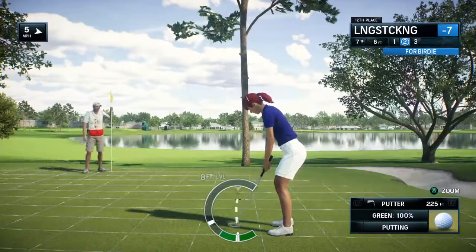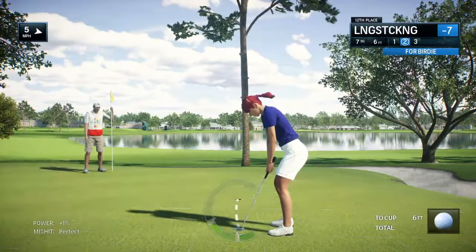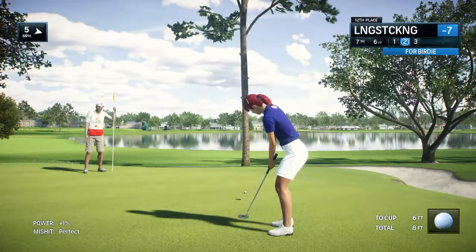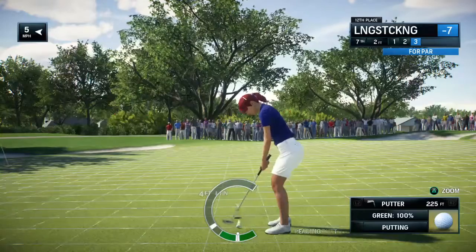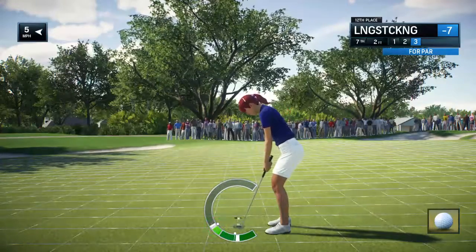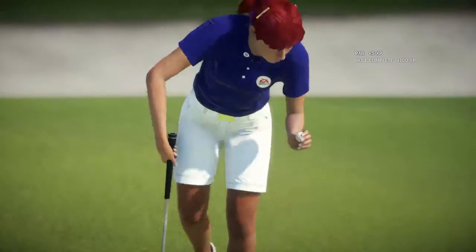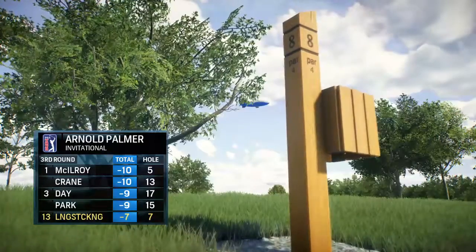These putts keep the round together. I thought that was in. Yeah, it looked good. I mean, line, pace, it's hard to be critical of that. She has this for par. Virtually no error in that putting stroke. Good putt.